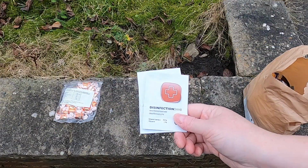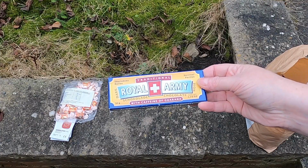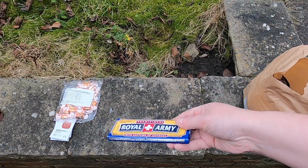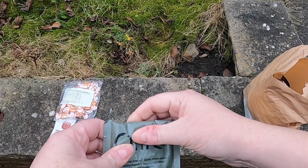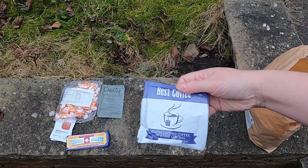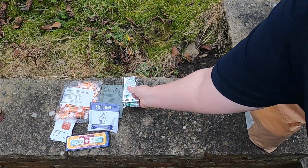We've got 3 disinfectant wipes, traditional Royal Army chocolate with caffeine of guarana, survival portion. Never had one of these. Swiss dark chocolate with cornflakes and guarana. That sounds very interesting. We've got a lemon flavour drink, but this is rock hard, may not be salvageable. Best coffee, fresh ground coffee in a 1-cup bag. Ooh, very nice. We've got 3 packs of sweet crackers, and they feel a bit broken, to be fair.